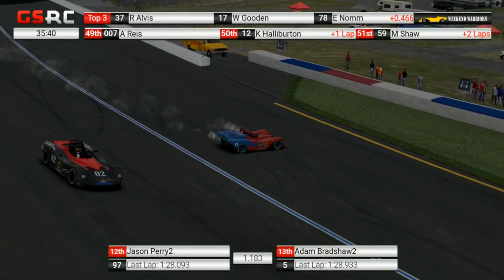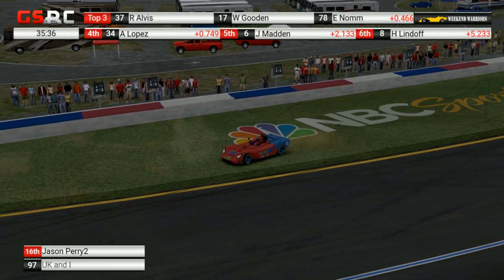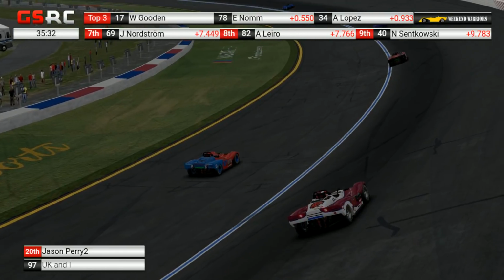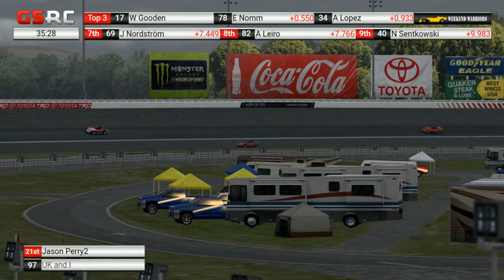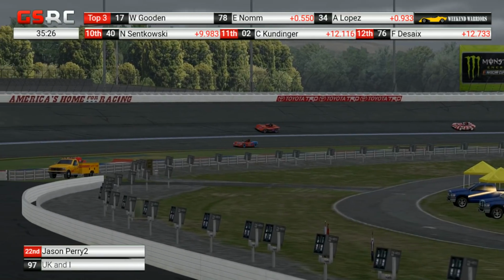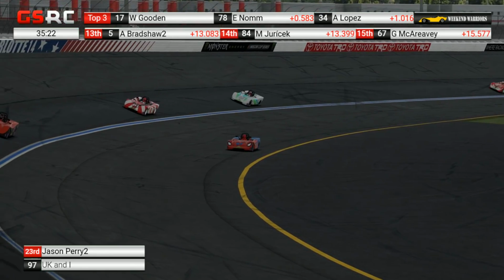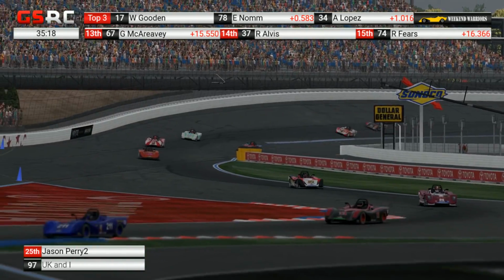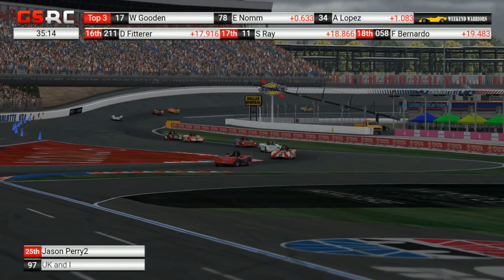Oh, Jason Perry hits that curve. He's going to have the back end break around on him. He doesn't hit anything, so he still has a clean car. Somebody does that behind him too, that's Alan Chapman doing the same thing in the Team Bushfink machine. So already that's becoming a trouble area. Yeah, it seems like either take this curve full or don't take it at all, as that is the 4th spin we've seen right there.